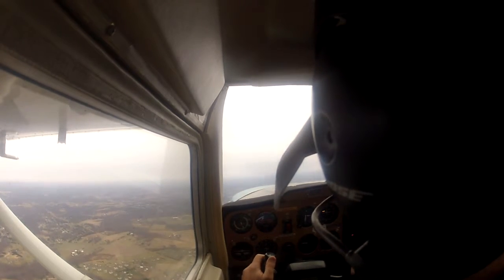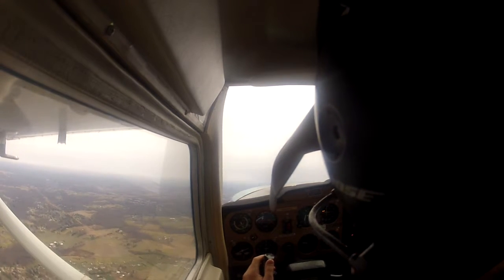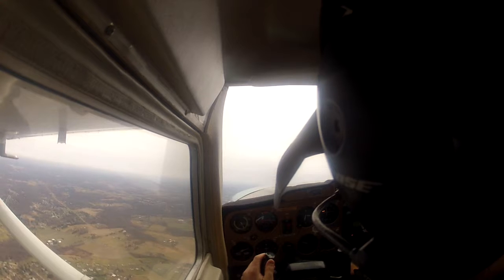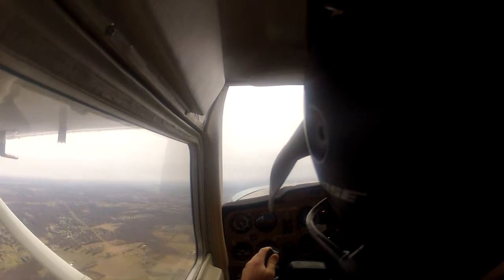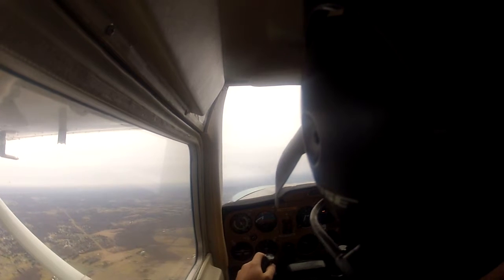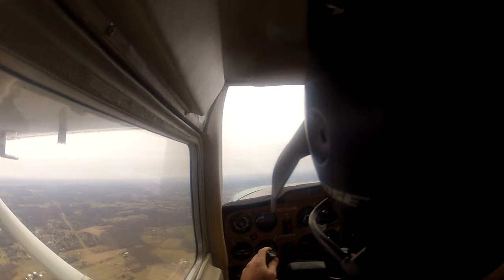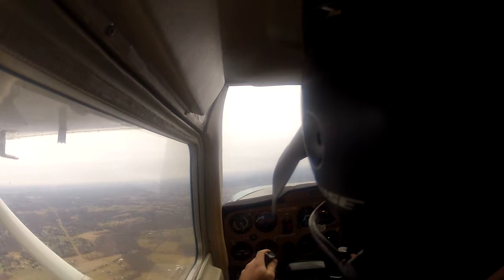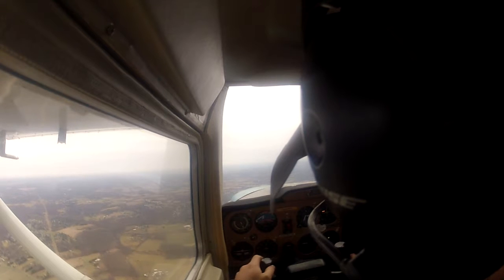So let's come left to about 260 maybe. Now you can't tell, if you didn't have the GPS, all you'd have is this. So you would fly 264, you see that? We'd hold that and see what happens to the needle. If the needle stays in the center, then that means we've got the correct wind correction in.